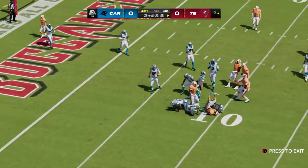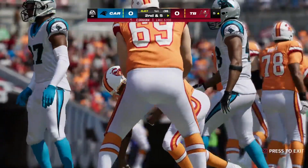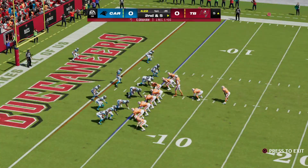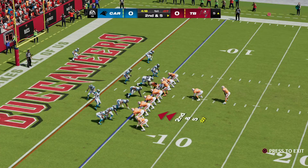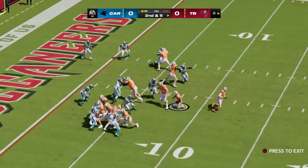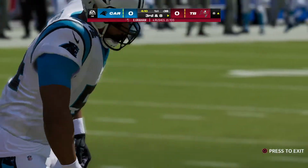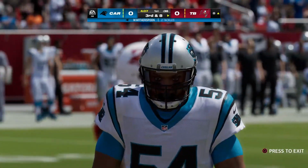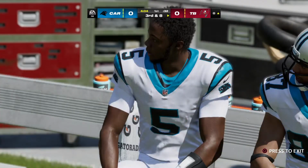Dump to Graham out of the backfield. He's down in the 5, 2nd and 5 coming up. The Bucs technically not in goal territory. They can get a 1st down but just shy of the goal line. So for all intents and purposes, this is a 2nd and goal situation. Handoff, nothing doing there. Graham plugged up the middle. Will Witherspoon on the stop. It'll be 3rd and 8 from the 8.